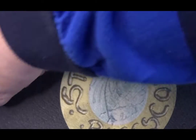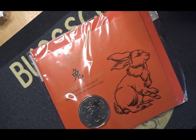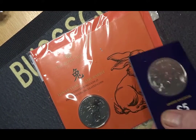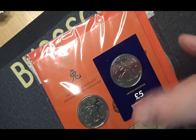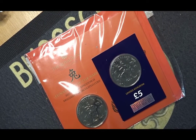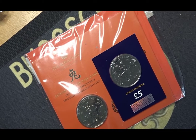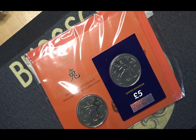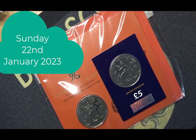I have two items that are from Chase Checker. One is the blue card, and the second one was from the Royal Mint, which was the bunk pack. They both represent the year of the rabbit, the lunar year of the rabbit, which starts in February next year. Or is it the end of January next year? I'm not 100% sure of the exact date, but I can find that out when I do the actual review.